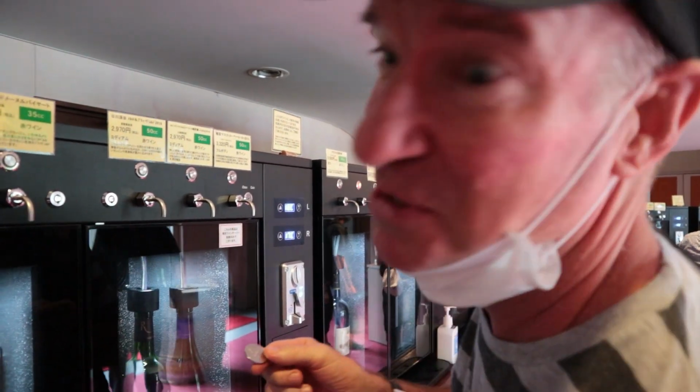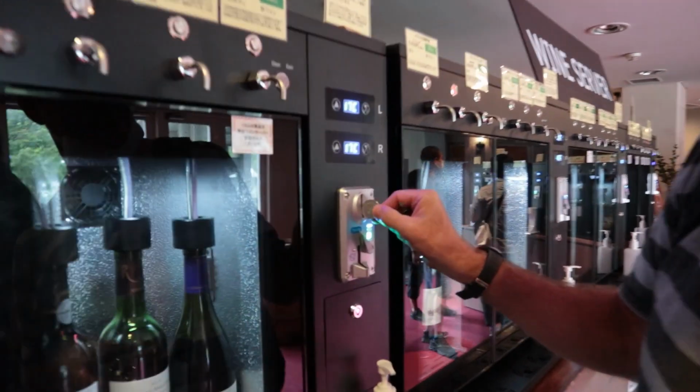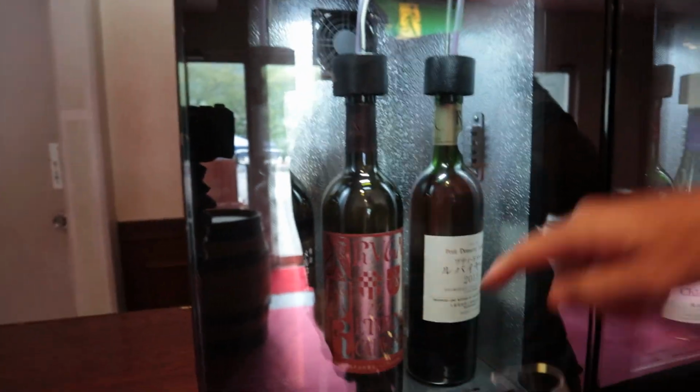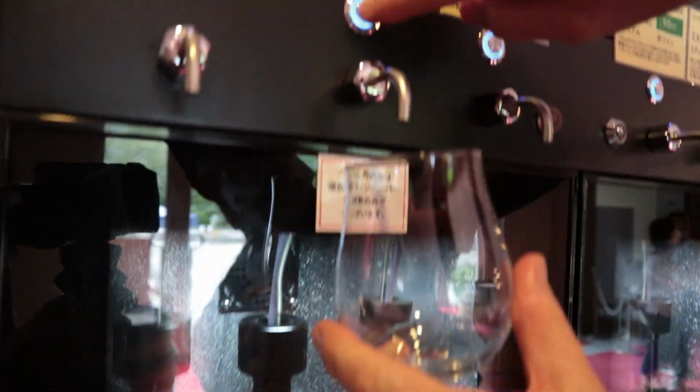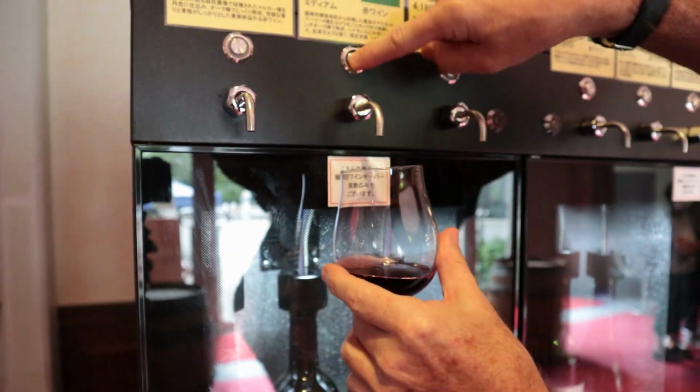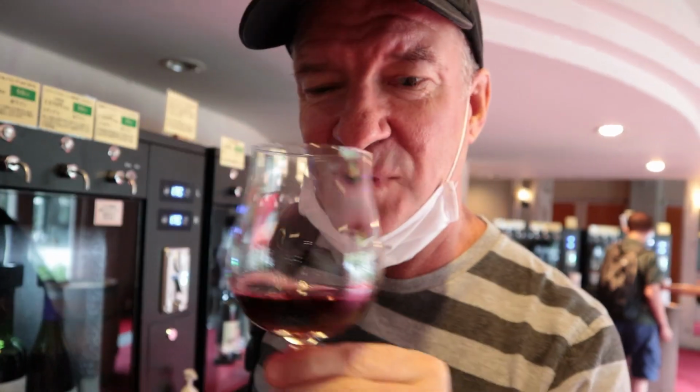First time ever buying from a wine vending machine. Oh, this should be good. Go for this one. It's got the fancy label. Ready? Just push the button. That's all you get. It's wine tasting.